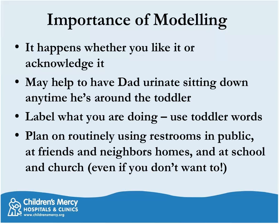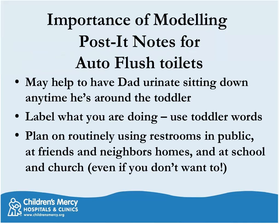Because I see so many kids that do not like to use restrooms in public, what we recommend is prior to the time that you start toilet training, the adults in the child's life, the mom and the dad or the stepmom, stepdad, whatever, start using restrooms at the preschool, at friends' houses, at church, at the restaurants. Even if you don't want to, it gives a different message if the child observes that mom never goes to the bathroom except when she's at home. It's just fine for mom to do that, but sometimes it's very difficult for young kids about potty training age to hold it until they get home. They have to be able to tell that they have to go in order to be able to hold it.